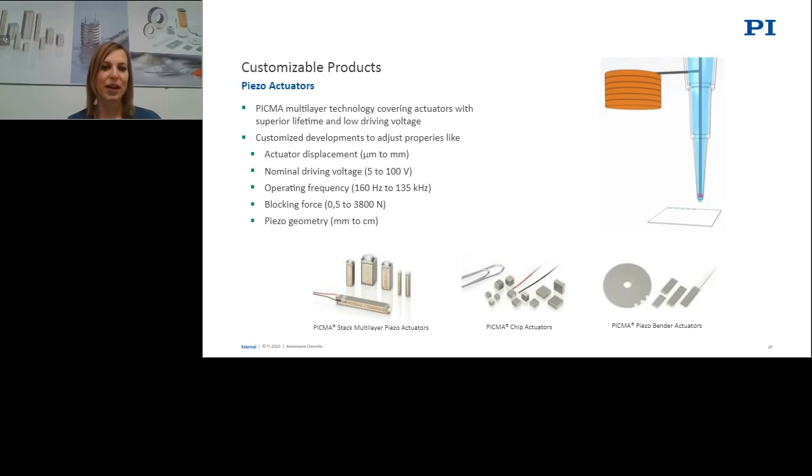When it comes to piezoelectric actuators, like I've mentioned some more times, PICMA multilayer actuators, PI is quite famous for them. It's also possible to customize them completely because the actuator geometry and the design determine, of course, the properties of the actuator. So it's possible to adjust the actuator displacement, which can go from micrometers to millimeters, the driving voltage, of course, the operation frequency, which is quite low compared to other techniques, especially using multilayer piezo actuators, as well as the blocking force, so the force generated by the actuators. This is all influenced by the piezo geometry and the design, which we are able to adapt completely to your needs.